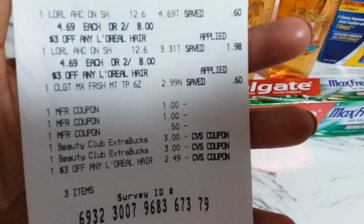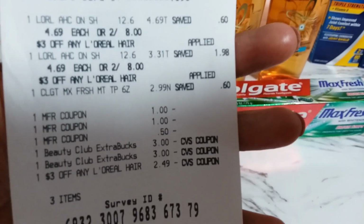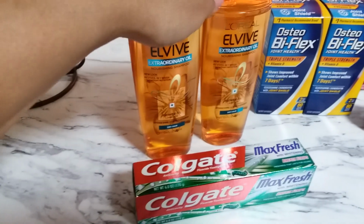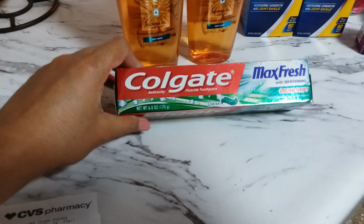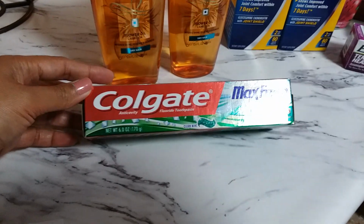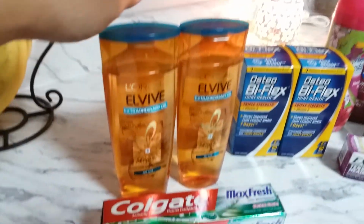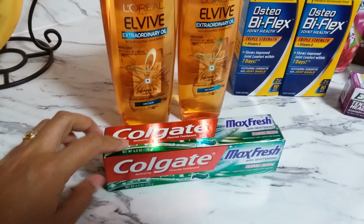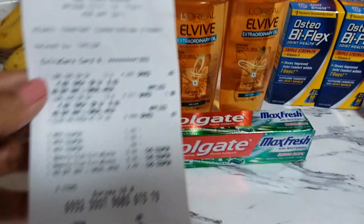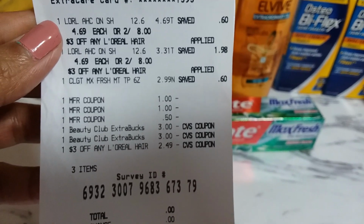And for my L'Oreal, I have $3 off of any L'Oreal hair care, but somehow it only took $2.49, because I'm buying two of these for $8, and this one is on promotion this week for $2.99. So these are $8, and this is $2.99. So that total me $10.99. On my ECB, I think it's just too much that it only took $2.44.